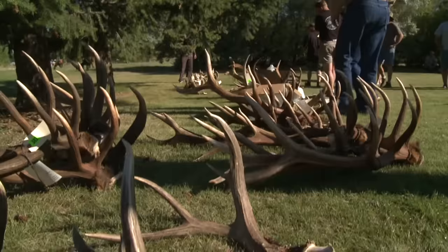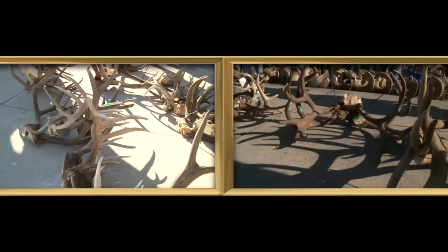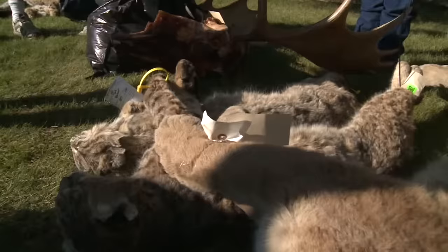We've got elk, whitetails, muleys, bison, rams, antelope, lion, you name it, pretty much it's here. I don't think there are any wolves or grizzly, but other than that, if Montana has it, it's here. The funds all go back into the state fund, anything generated from today.